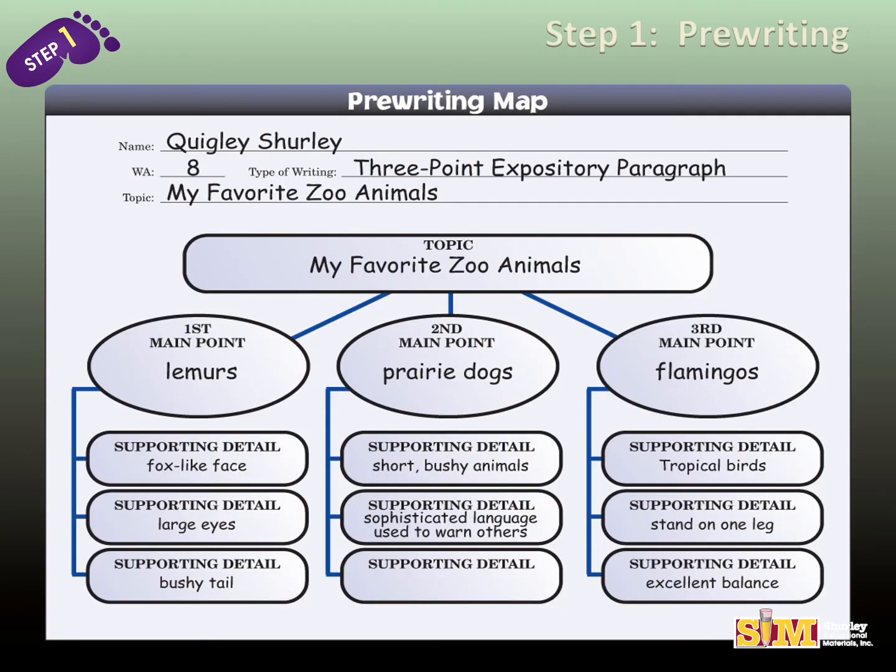This is an example of a pre-writing map for a 3-point expository paragraph. Students are taught to use the pre-writing map to accomplish tasks 5 and 6 on the pre-writing checklist. As you can see, they learn to develop 3 main points to share about their topic and provide 2 to 3 supporting details about each one.